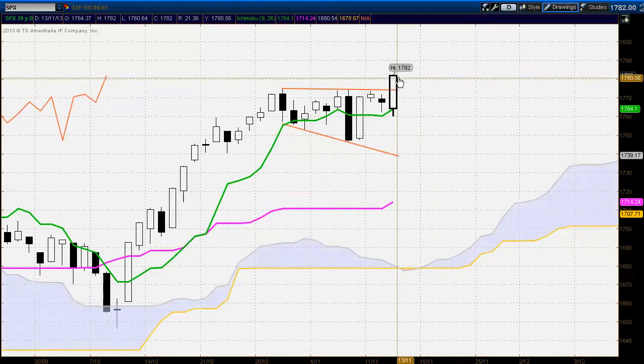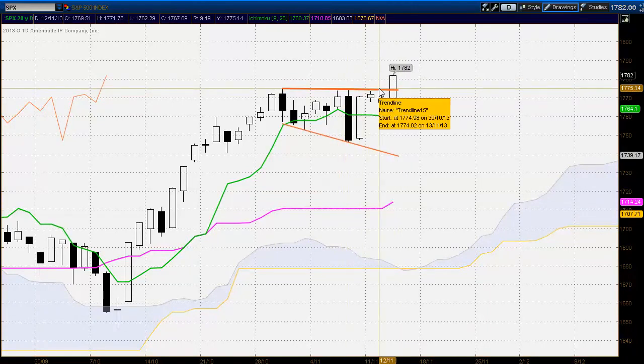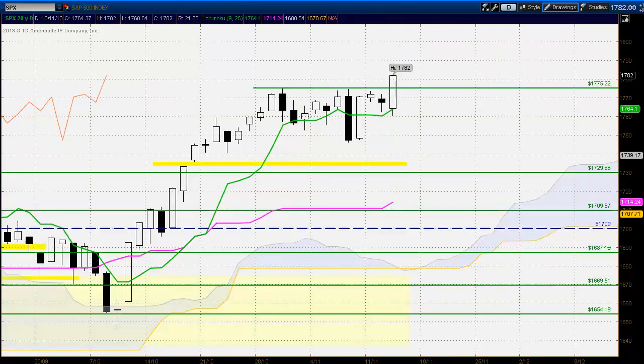If we do see some selling coming, there's a very strong possibility of this previous resistance area at the top of the congestion area, or the inverse triangle type pattern, holding as support for this market. So that's around that 1775 level, and we should see some strong support coming in there. Below there, the Tenkan-sen, which acted as support for today's trading as well. The green line here should act as very solid support.